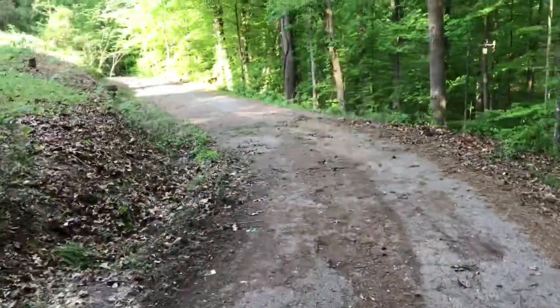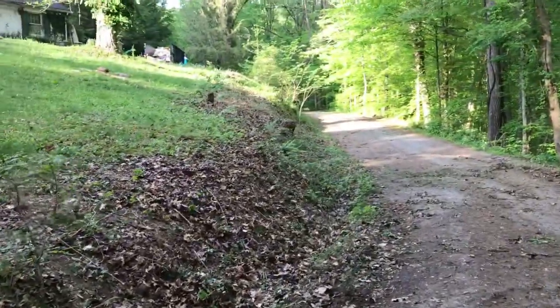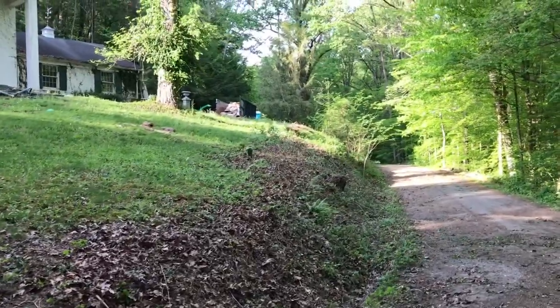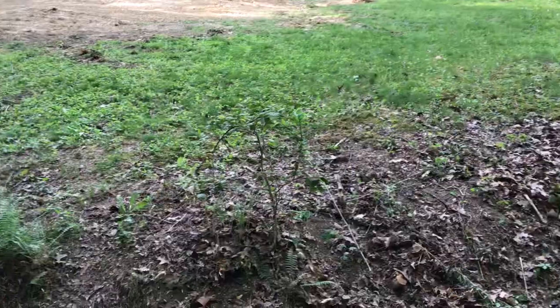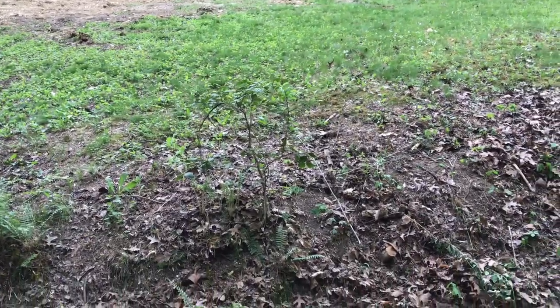Another big chip pile. We had that thing going all day. It's no wonder we ran out of gas. And then all of this is cleared out now. And again, a few little scrubby trees. Actually, this is a holly that I'm going to try to transplant.